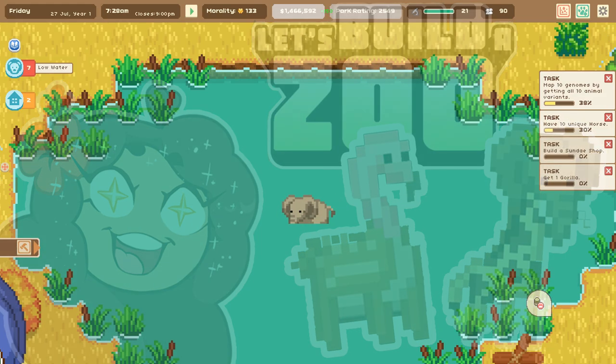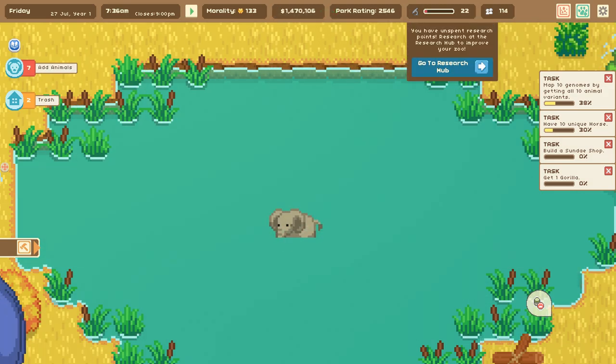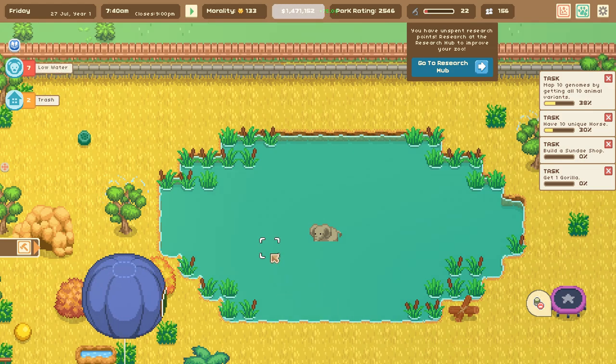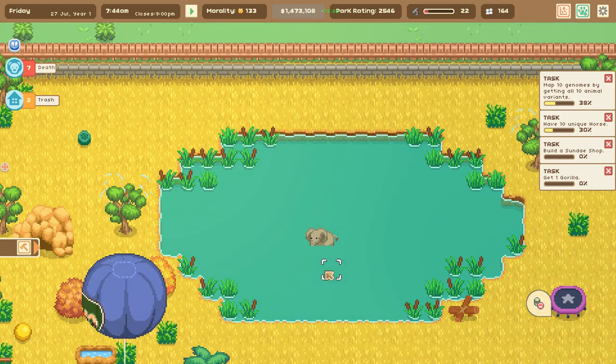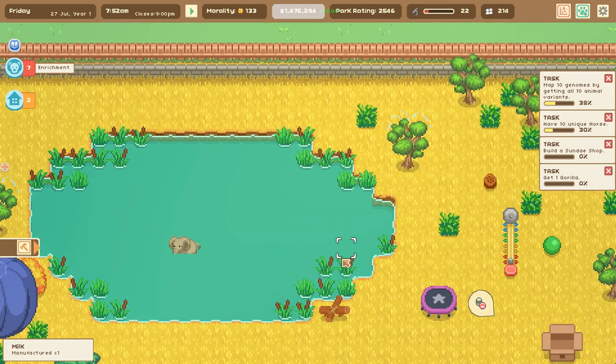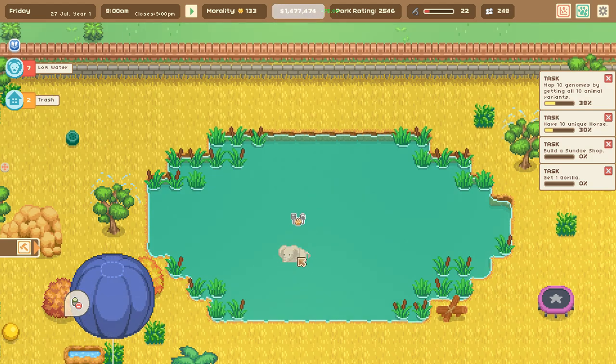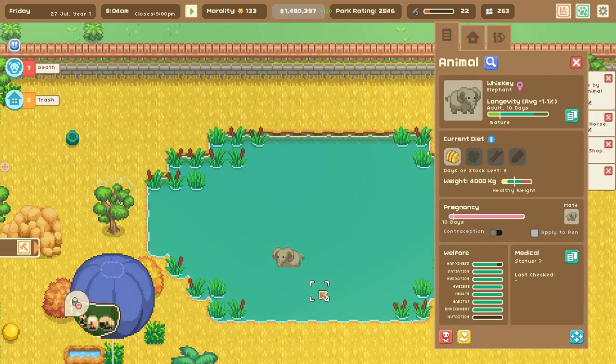Hello everyone, and welcome back to Let's Build a Zoo, where our elephant is swimming in the middle of their gigantic lake! Look how big this lake is for our elephants. I really think it's potentially almost too big, so maybe I might want to get in here and take care of it, but it seems like the elephant's happy.